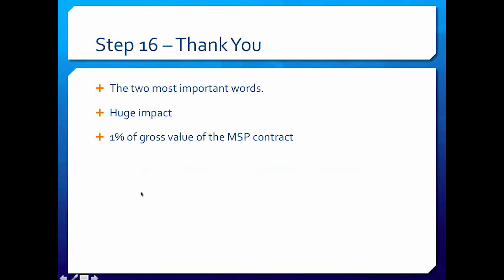Step number 16 in the process here, send them your thank you gift. Now, thank you is the two most important words in business. That's what thank you is. It has a huge impact, by the way. We had a standard policy at Key Matters, which was to give 1% of the gross value of the MSP contract. So let's say your MSP contract was a 1-year contract, and it was $1,000 a month. Our thank you gift was 1% of that.